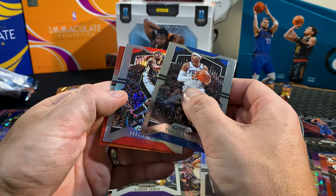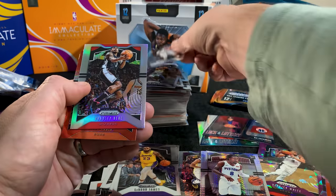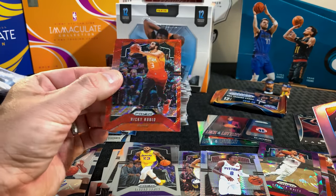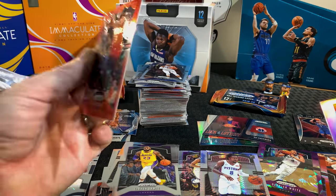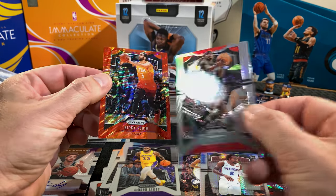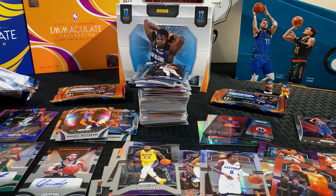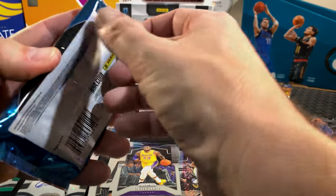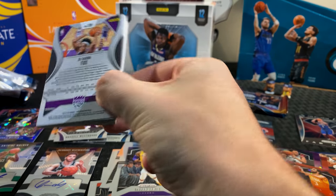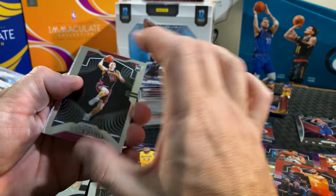We got some silvers. We got Bradley Beal in a silver prism. And then we got Ricky Rubio in the red shimmer. Shimmer, shimmer, shimmer. Bradley. So we're getting some prisms. All right, two packs left. I went left. We'll finish on that one over there. Cross our fingers, man.